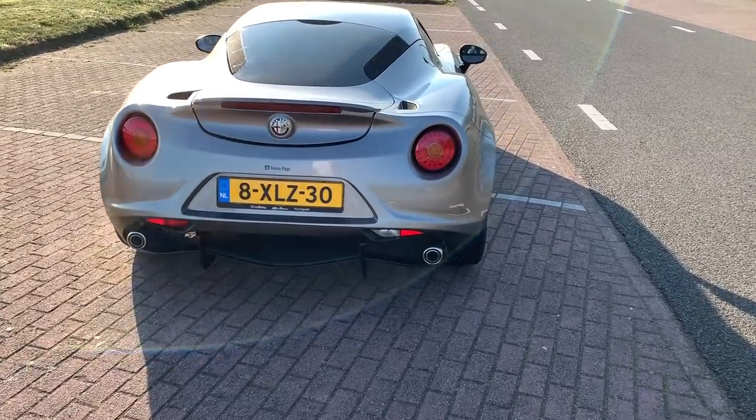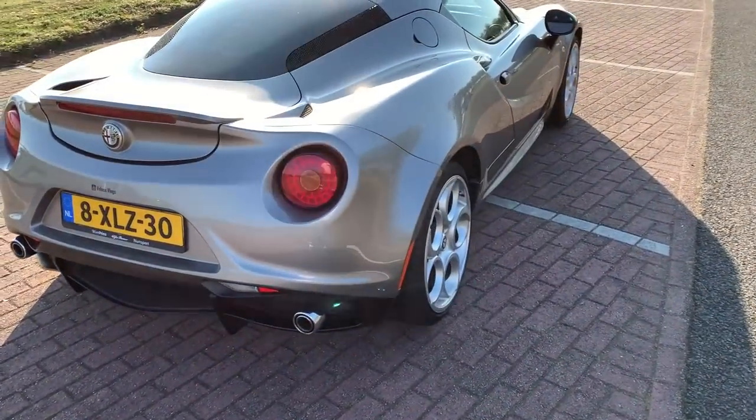So yeah, excited to be at this rally here. The rally is called Autodroom Events, which translates to car dream events. Excuse me. So yeah, excited to see all the cars at the starting grid. Of course, I'll be taking the 4C with me today.